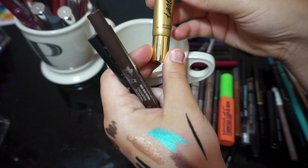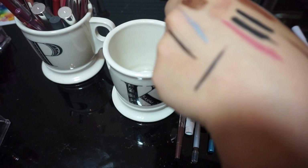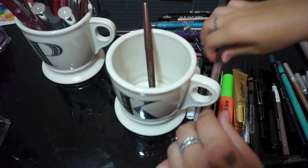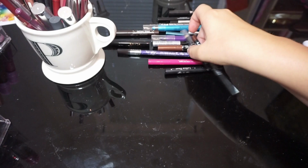And then these, this one's garbage. This one is garbage. And this one, I'll keep that one from Kat Von D. Okay, so I don't know if you can see. These are the ones that I'm getting rid of. This is what I'm keeping. So here we go. Okay, so those are the ones I'm keeping, and these are all of the ones that I'm getting rid of.